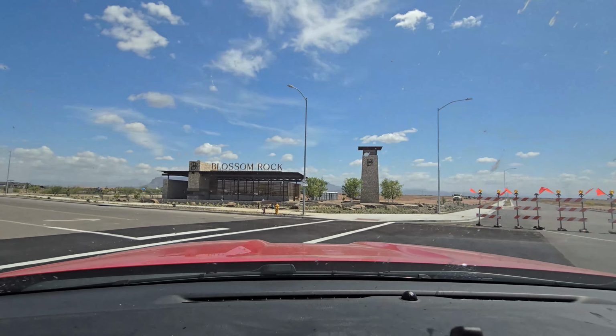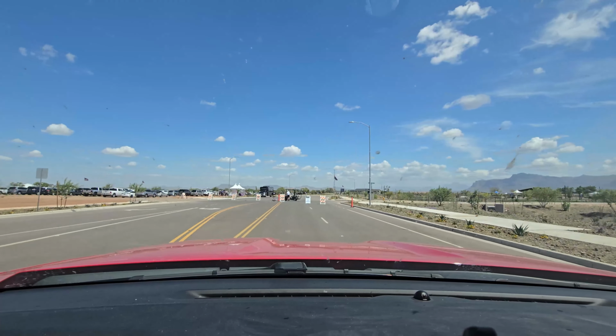Hey guys, we're out here in the beautiful community of Blossom Rock, and we're at the grand opening. And for those of you who might not be aware, Blossom Rock is a master plan community that's part of Superstition Vistas. And when said and done, it's going to be 275 square miles located right here in the Southeast Valley.